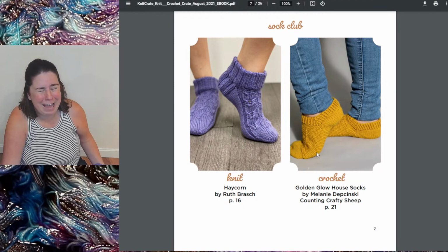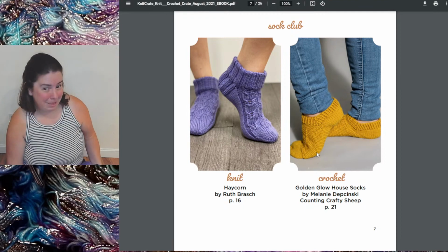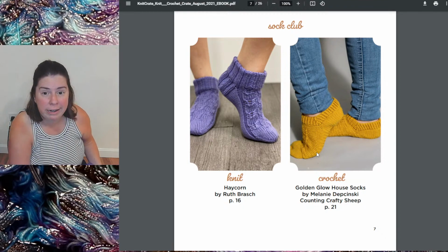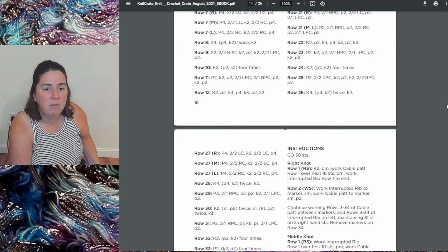Also, I'm not really a huge sock knitter because I tend to never wear socks. So that's why I don't make them as often, but I need to make a pair for Keith for Christmas this year, or at least his birthday in February. That is a goal.